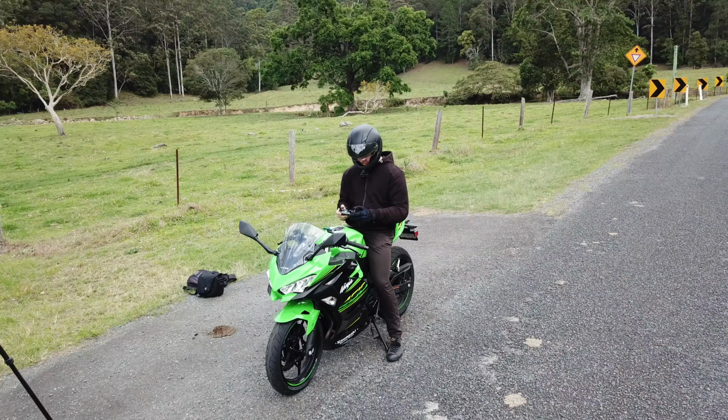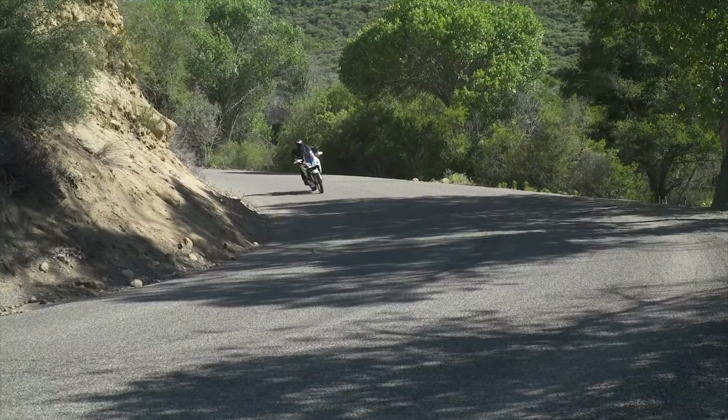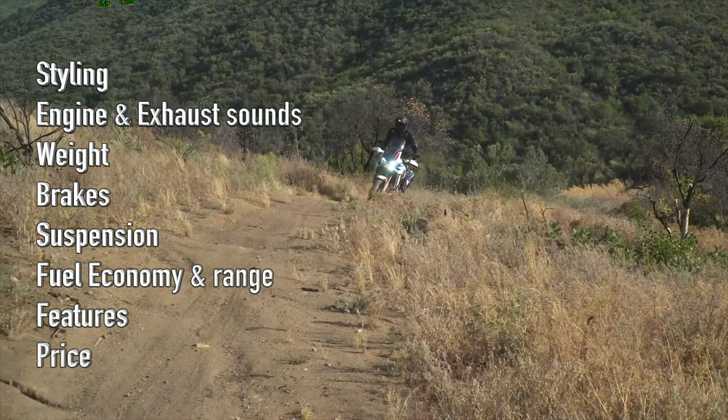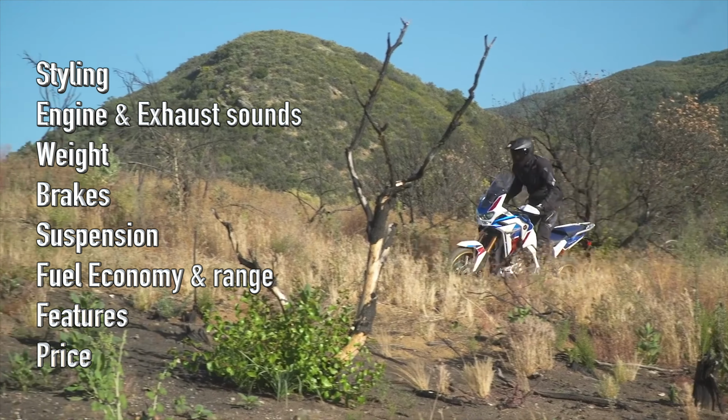to the marketplace. Today we're going to be having an in-depth look and comparing the specs of two of the most well-known and popular adventure bikes out right now. We'll be comparing the styling, engines and exhaust notes, weight, brakes, suspension, fuel economy and range, features and price.